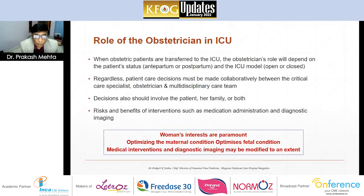Okay. Now, what is our role in ICU? Let's say, whether it's open or closed, either way, what will be our role? So when obstetric patients are transferred to the ICU, the obstetrician's role will depend on the patient's status, whether it's an antepartum patient or a postpartum patient, and the ICU model, whether it's open or closed. I told you my ICU is open, and every decision I take for the patient is directly my responsibility.